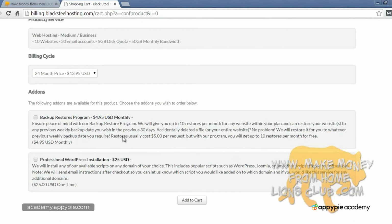Then you have these add-ons available. Backup restore programs. You guys can read this all in detail when you're actually doing this process yourself. But basically, this for $5 a month means they'll back up your website if anything goes wrong, or they'll do a free restore for you to whatever date.